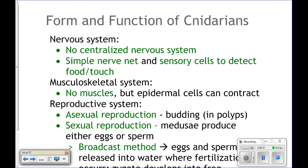Okay, nervous system. So cnidarians do not have a nervous system. Okay? They just simply have what we call a nerve net. So they have nerve cells that will form this net-like structure throughout the body of the cnidarian. And they may have a few kinds of cells that can detect light and dark, so kind of like their eyes, or they'll have some cells that can detect touch. So that's why when you touch them, they contract in on your finger.